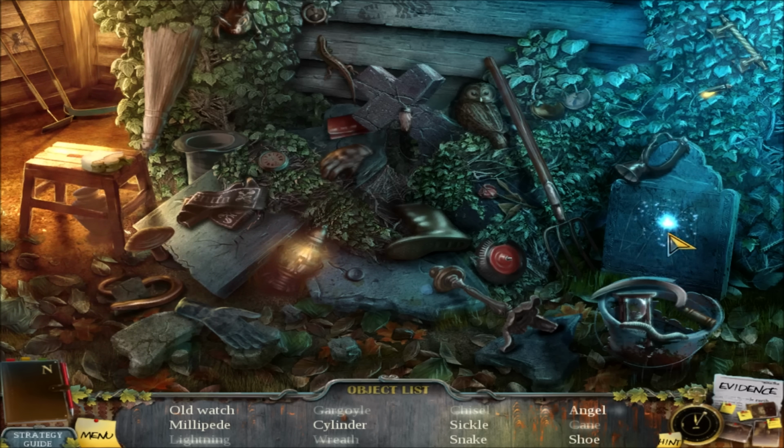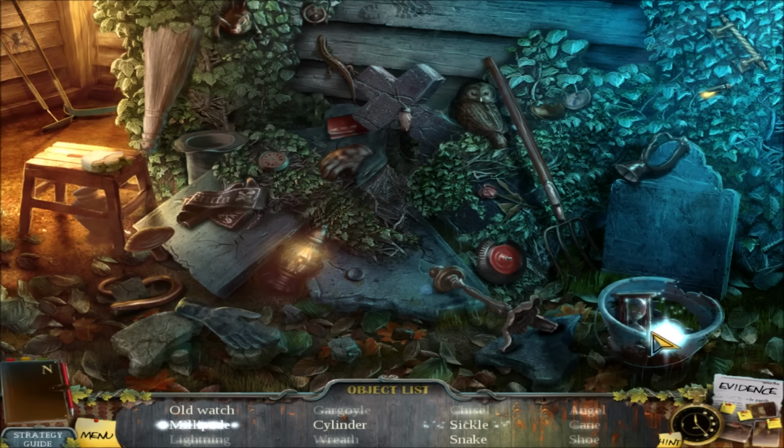I'll use a hint to find an angel. Aww. We've got a shoe. We need a snake and a sickle. Is that a snake? No, that was a millipede. Okay, that's a lizard. This is a snake. That's a snake. A cylinder.